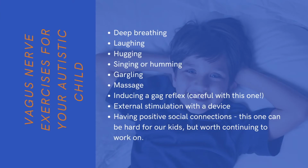For those who are watching and like to take notes, I'm going to post a list here of exercises you can do with your child to help stimulate the vagus nerve. And for those of you just listening, you won't notice the list on the screen. Here are a few exercises you can do to stimulate vagal nerve tone. Deep breathing, and make sure you're breathing through that belly. Laughing, even fake, forced laughter, stimulates the vagus nerve. Hugging, we all need more hugs, and our kids need to know that we love them.